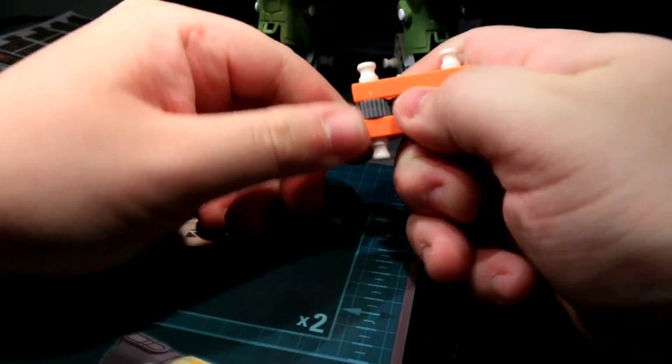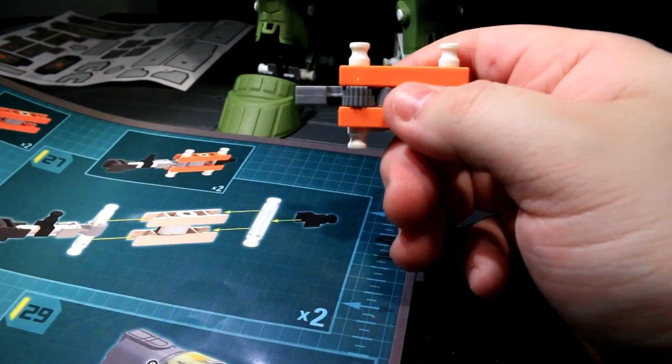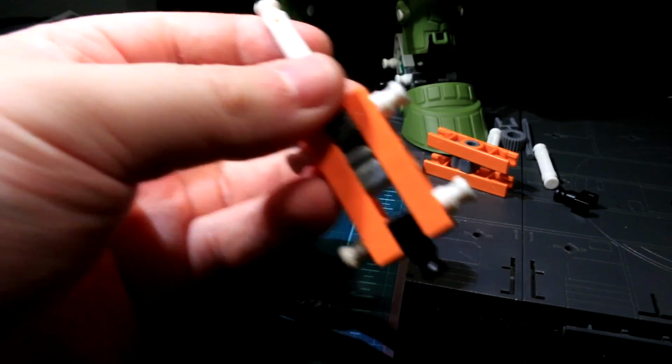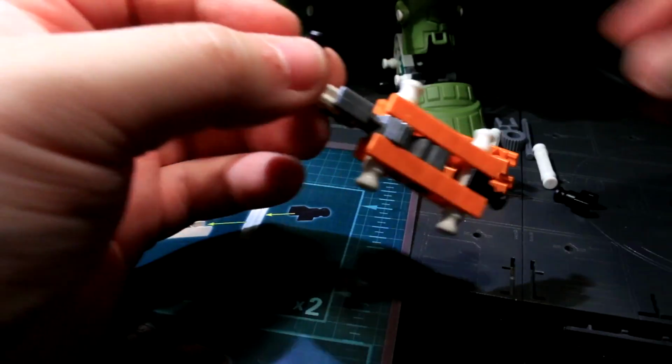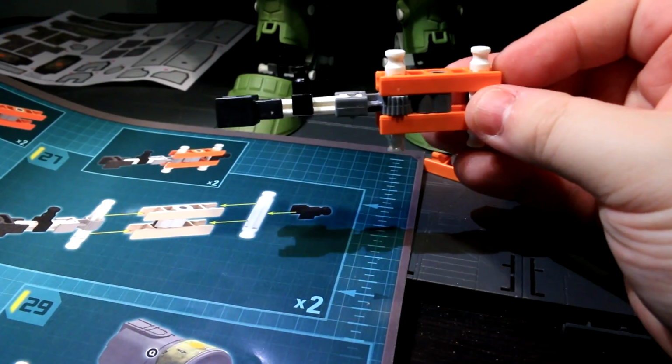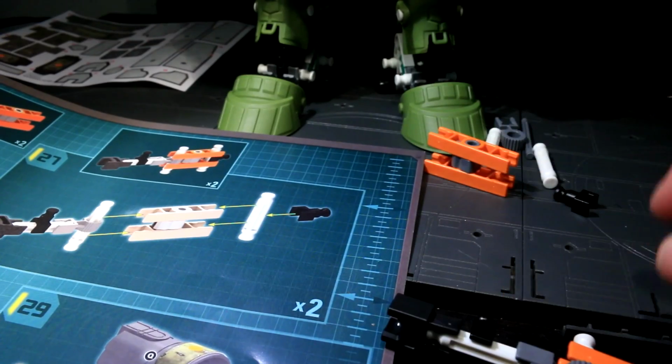Oh, we did. Okay. Things are getting real, ladies and gentlemen. Things are going to get real Titanfall here. This took way longer than I expected. But we're making it. Okay, skeleton of an arm. Done. Let's make one more of those.